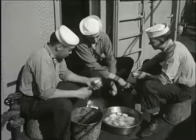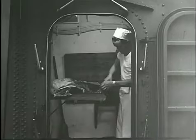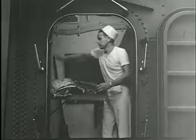The food, of course we had good food. You got a little bit tired of it. The old saying used to be that they had the best food in the world until the cooks got it. And then they changed it all, but they did a good job. And we ate real good most of the time.